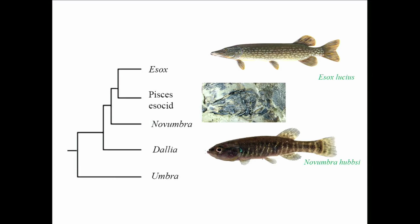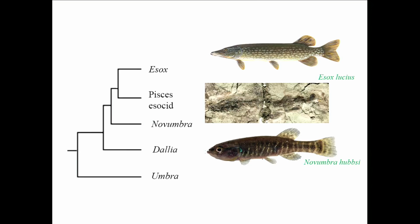The specimen from Pisces Point is more like Esox in having an elongate skull. However, the tail, and this is complete, even though the picture isn't great, is more like Novumbra in having a rounded tail rather than the forked tail like the modern Esox. So phylogenetically, it's significant in terms of being an intermediate and will be the closest known relative of Esox.